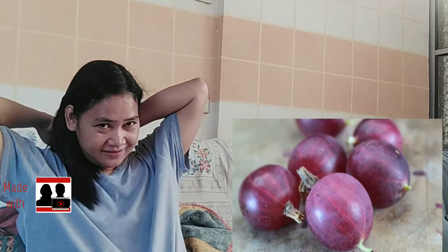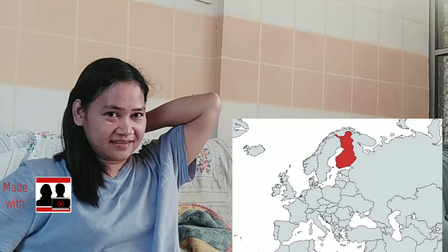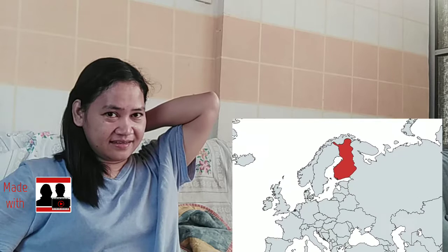The gooseberry comes from 2 main types, the American gooseberry and European gooseberry. The European one is the one cultivated more often. They taste better, are larger, and have better texture to them. Among the European gooseberry is the red gooseberry or Hinomaki gooseberry, which originates from Finland.